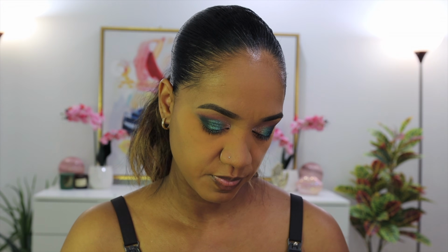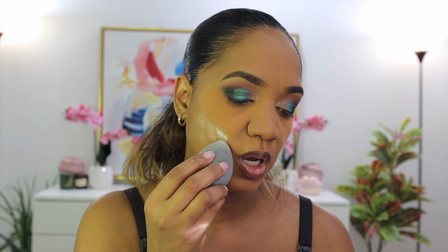So now this powder, okay, it's ultra fine. It's really thin. It reminds me of the Tarte powder that I also picked up. So the Tarte powder is very finely milled as well. This is very, very finely milled. I forgot to look up the ingredients for this because I feel like there's cornstarch, because it's talc free.